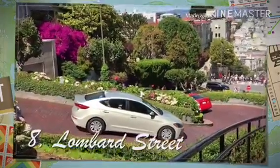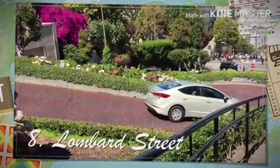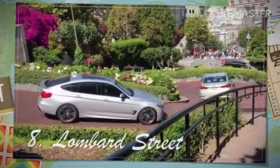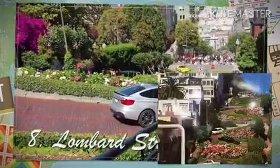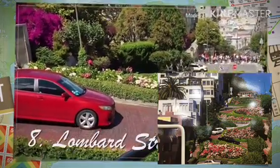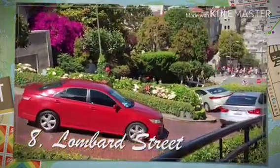So now we are at Lombard Street, and this is called the most curvaceous road in the world. And you know what, the speed limit over here is just 5 miles per hour, and it looks so beautiful.